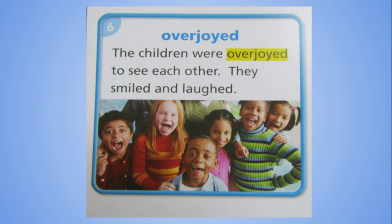How does someone look who is overjoyed? How do they act? You ever heard that expression, jump for joy? Can you think of a time that you felt overjoyed? I was young when I lost our pet dog, and I was overjoyed when we found him.